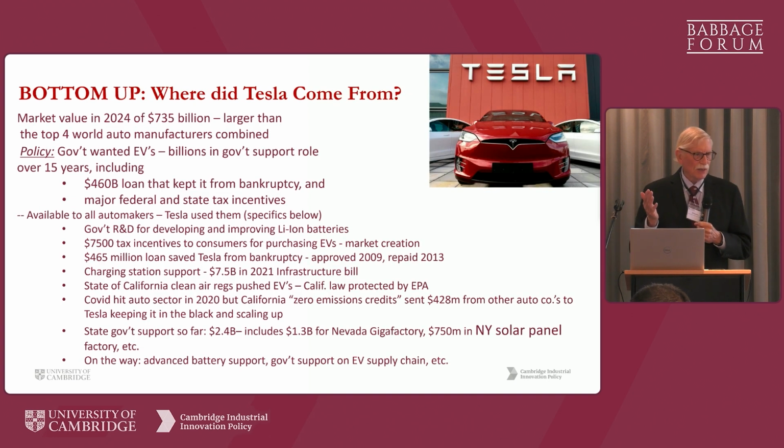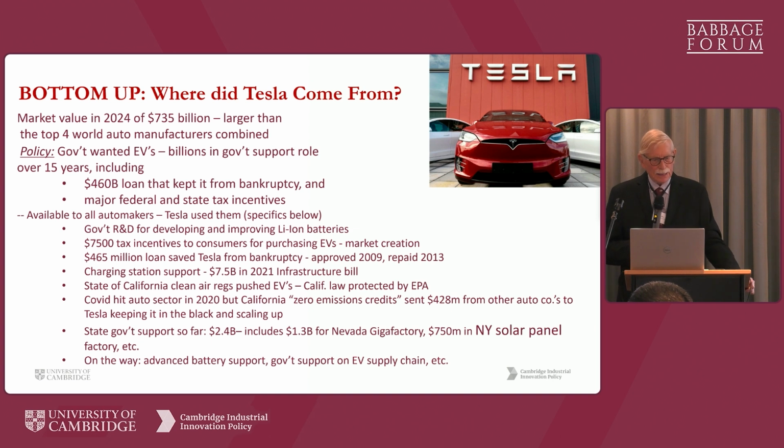So where did Tesla come from? You know, Tesla's market value this year is $735 billion. That's larger than the top 4 world automakers combined. Tesla was underwritten by federal and state governments at virtually every stage, including a $460 billion loan that kept it out of bankruptcy in 2009, major federal and state tax incentives. I won't go into the fine print, but there's a list there.